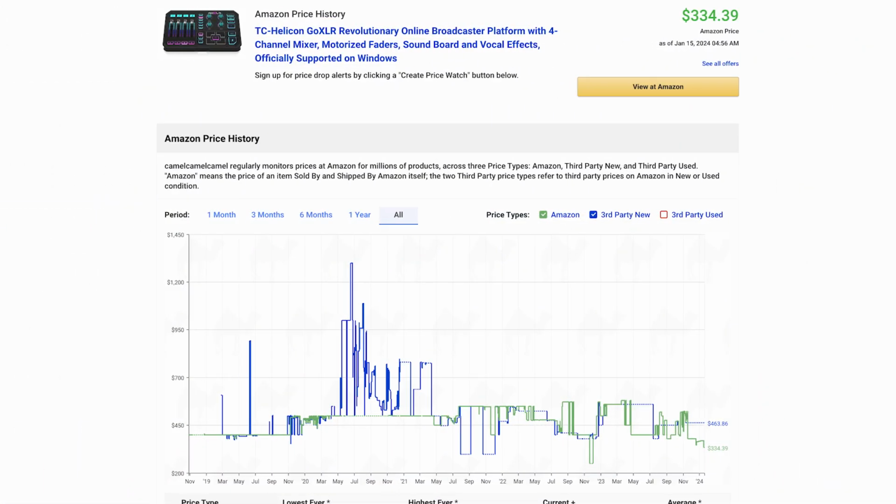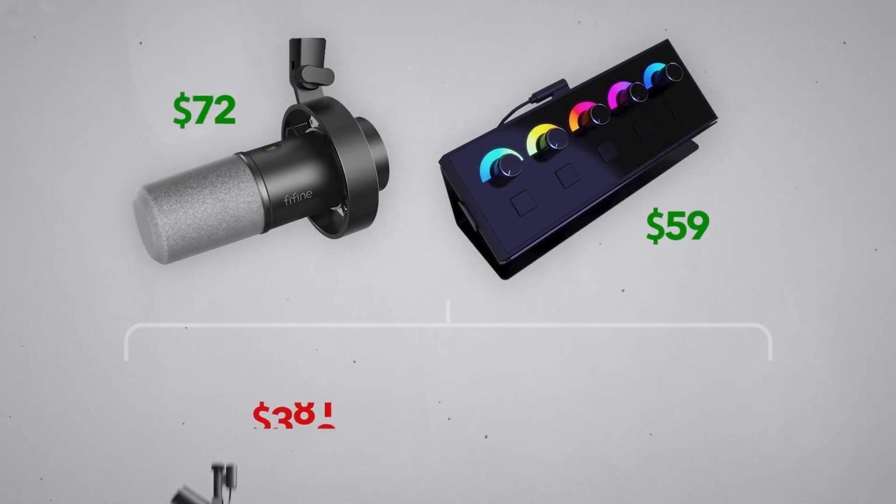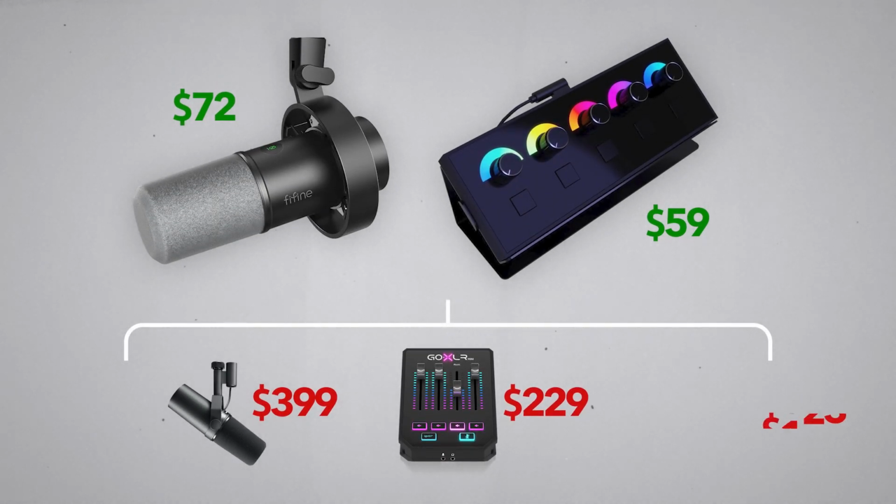You see, I bought my Go XLR for 600 bucks back in 2020 when the whole streaming era happened. And I realized that what I use the Go XLR for is not worth that much at all. Luckily for us, these two products can replace your current microphone, a Go XLR, and on top of that, things like a Stream Deck have more included features and cost less money.